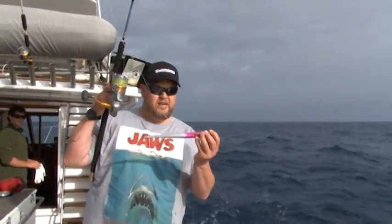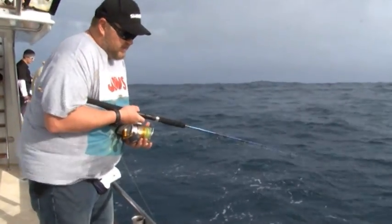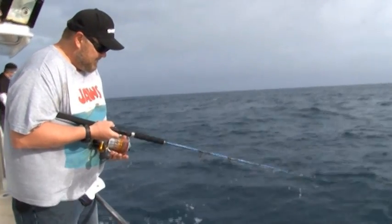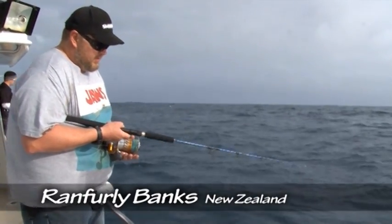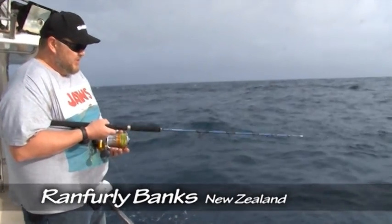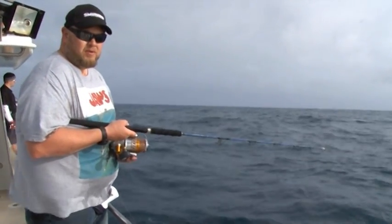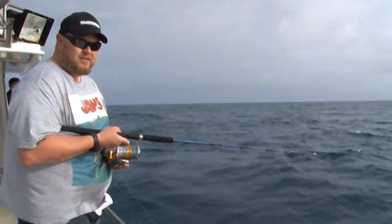Curve slider, Zest jig, 400 grams. Let's go through the motions. Skipper has positioned us over a structure. We're out on the Ranfurly Banks. The idea of mechanical jigging is we drop the jig right down to the bottom, so that's where the fish are, and we jig this up vertically past them. They see what they think is a fish or a squid racing past them trying to get away, and they won't have a bar of that, and they just smash it.